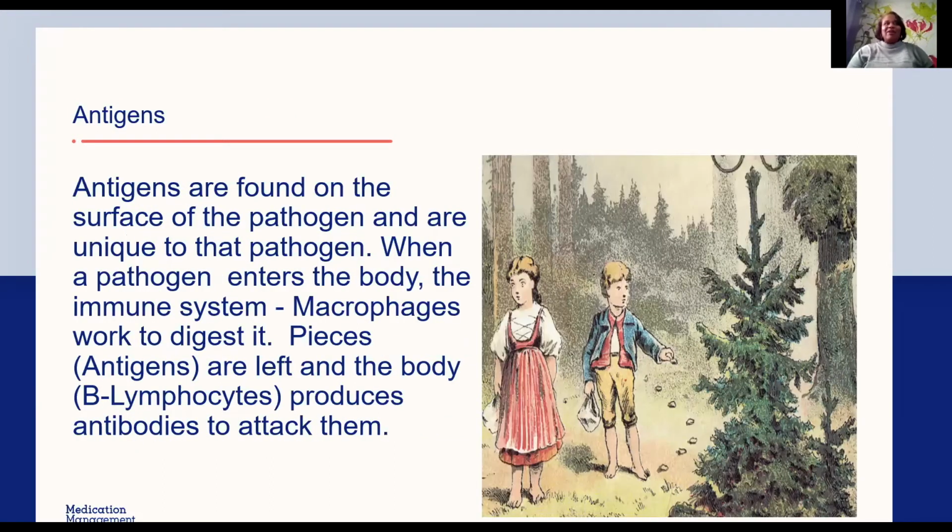So again, let's talk about antigens. An antigen is found on the surface of a pathogen. Remember, a germ or any sort of thing that causes the disease. When the antigen enters the body, as I said, the macrophages are working to digest that virus, and they might leave this little piece of that virus so that your antibodies can attack them.